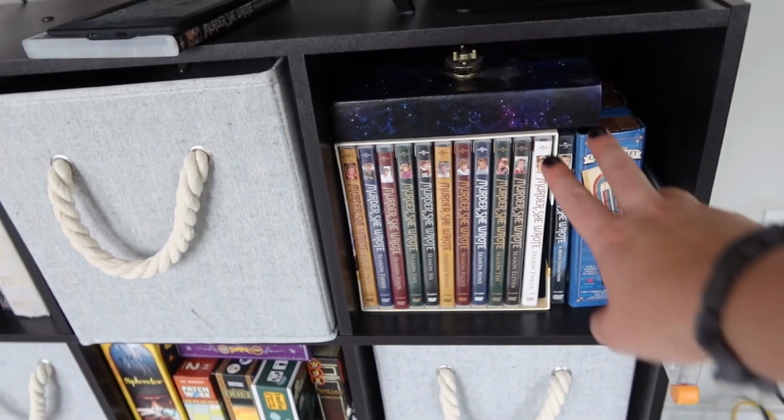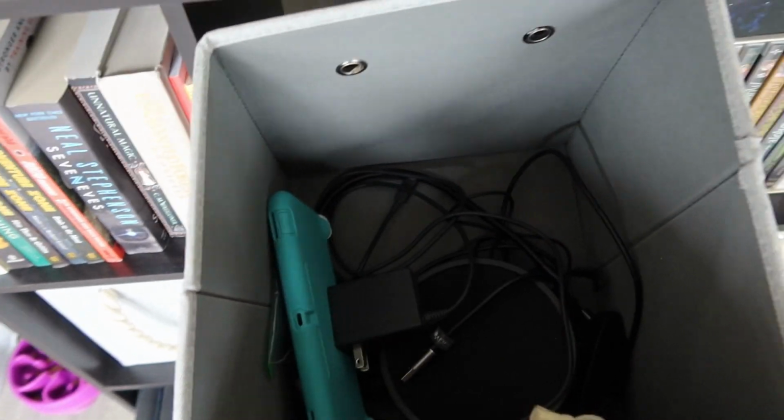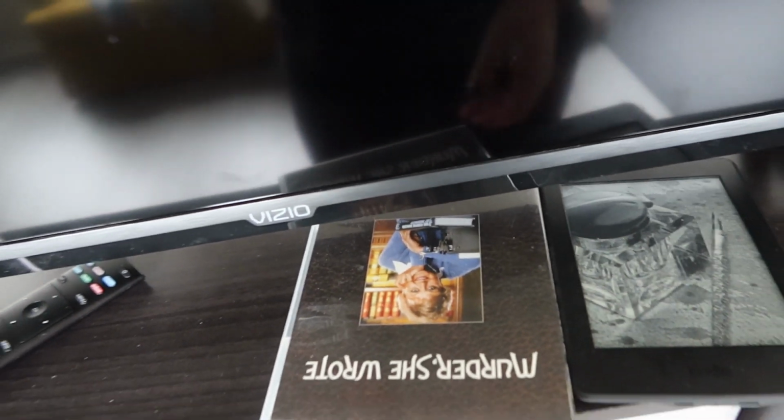really fit anywhere else. And then this top drawer here is my various electronic stuff that didn't fit in that drawer. So I've got my Switch, as well as my microphone and webcam. Here's my Kindle as well. I have it out because I've been trying to read more.